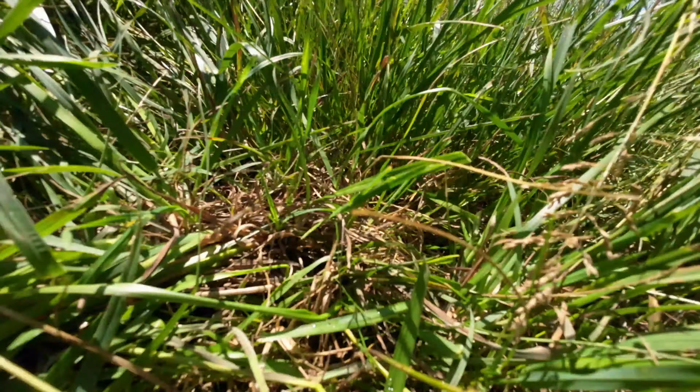Oh, there's one. Is that one popping? Yeah, that one's even got a sprout on. Okay, so you see a seed on top of the ground. Just one. Let's see what we can find. I want to get out here just a little bit.